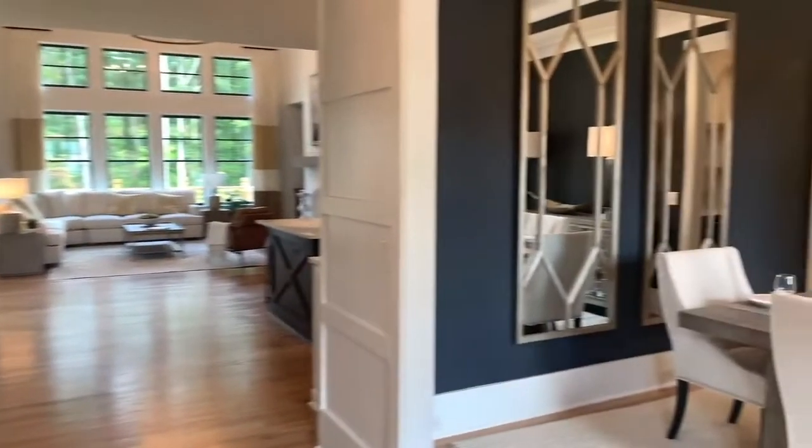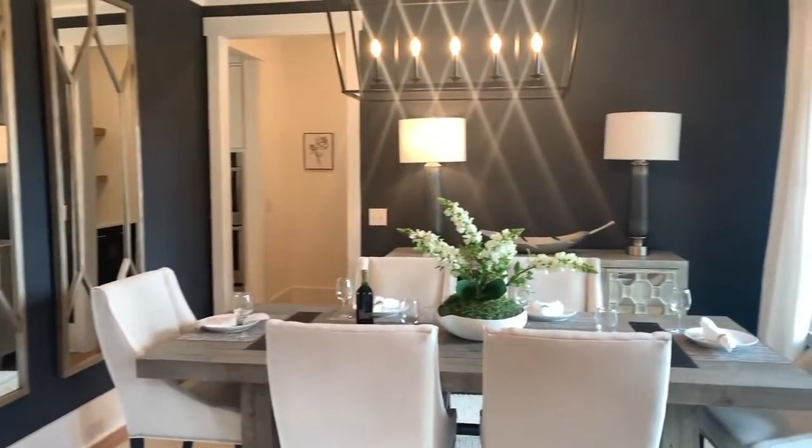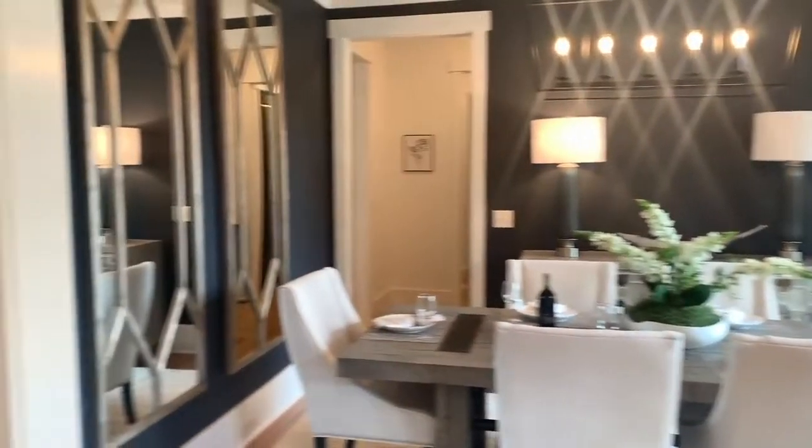The model home features the Evans floor plan by Bercher Homes. The Evans is an open concept floor plan that features four bedrooms, with two bedrooms located on the main floor and two secondary bedrooms located upstairs, each with their own private bathroom.